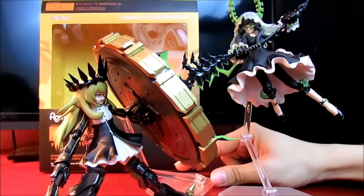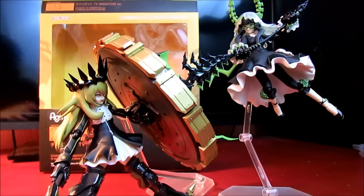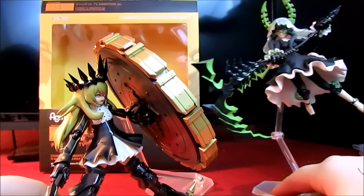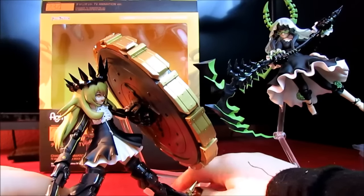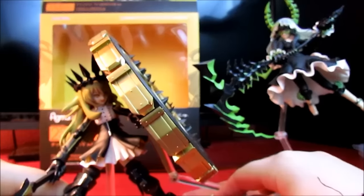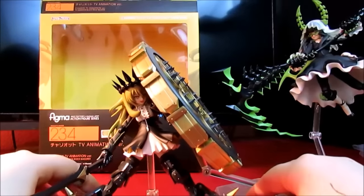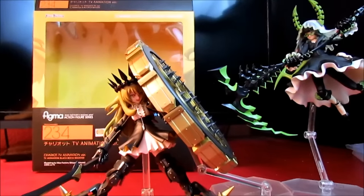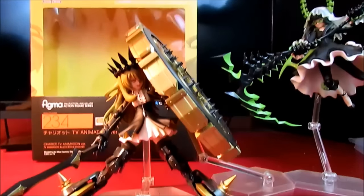If you don't have the actual stand, you can do the pose where she has the shield on the ground and make it like a full body kind of shield, which is not a bad thing. But if you want to get those pose and action shots where she's lifting it or holding it while she's got the sword at the ready, then yeah, you're gonna need that rod, and I think we're gonna get that.